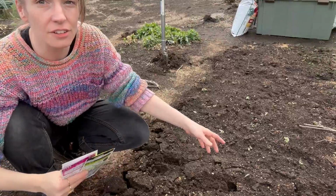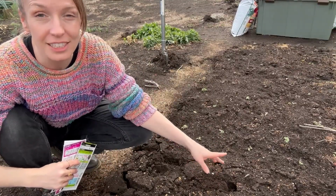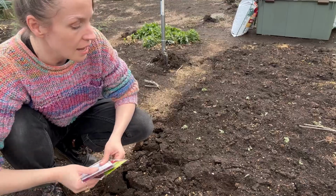And the last thing is, although I've just shown you that I have dug out a wee hole here, that's way too deep. They don't need to be in that deep at all. Literally about 1/4 of an inch. So, I mean, you're just barely covering them with soil.